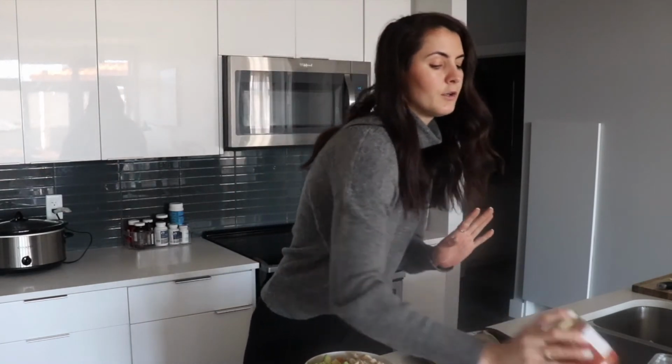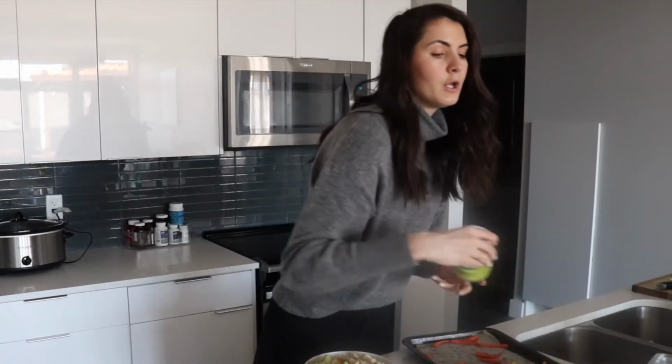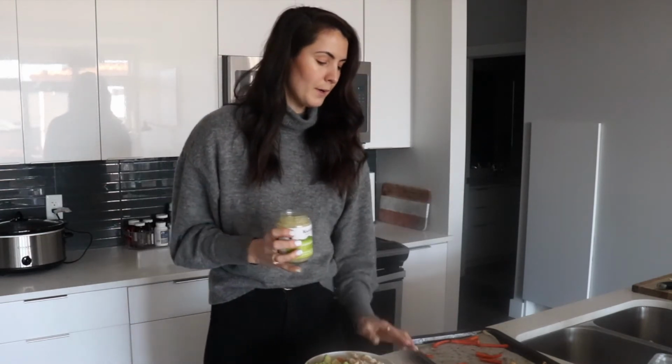And I know we took some probiotics this morning, or I did with my coconut milk kefir, but it's good to get a variety. As I said, you want to get all the different variety of strains and bacterias. So you can either do a kimchi, which I absolutely love. It's a little bit spicy, so it's gonna add a lot of flavor. Or you can do some sauerkraut. So today I'm feeling the sauerkraut, so I'm gonna add a little bit of that to my Nourish bowl.